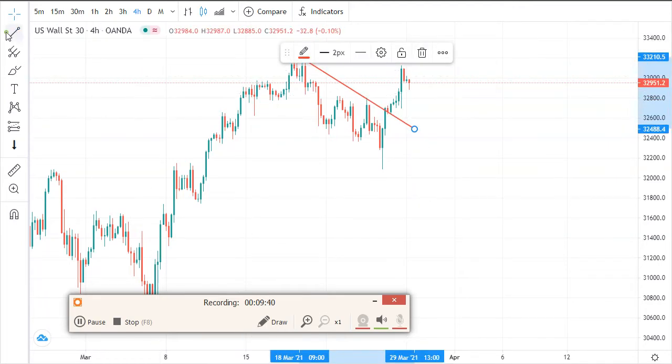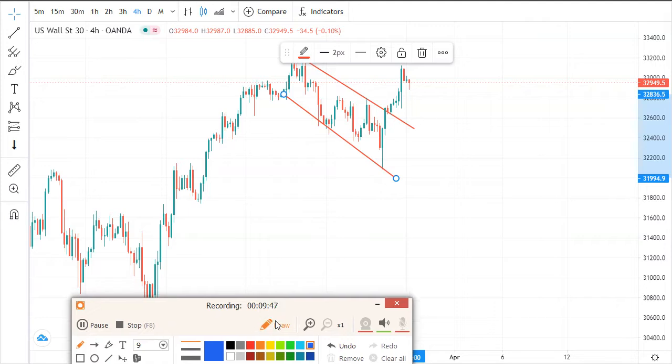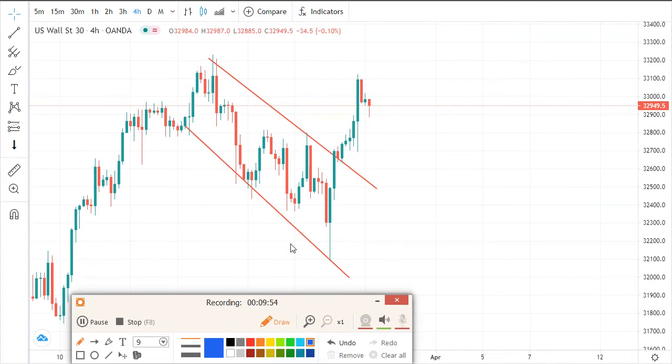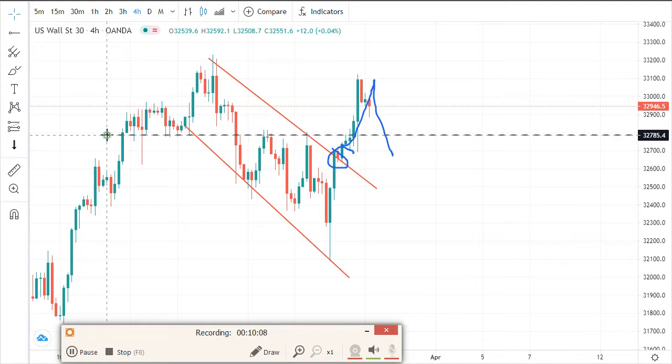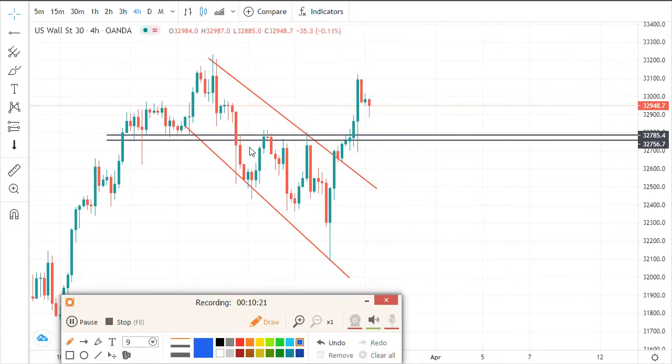So let's see. So we see here we have this breakout, but there is no retest. Why? Maybe it's because, let's say we have something like this. It seems to be okay. It's a zone, this thing. It's a zone, so let me throw another one. Yeah, something like that. So you can see here the market was just playing around the zone. You can see this point. The market was, let me zoom this thing so that you can see.